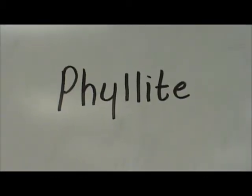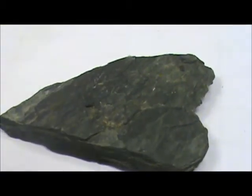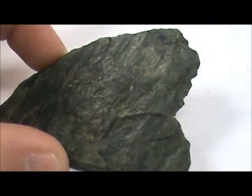Number 32 on your rock tray, phyllite. Phyllite is a dark and fine-grained metamorphic rock. It is non-foliated and can be easily distinguished by its sheen.